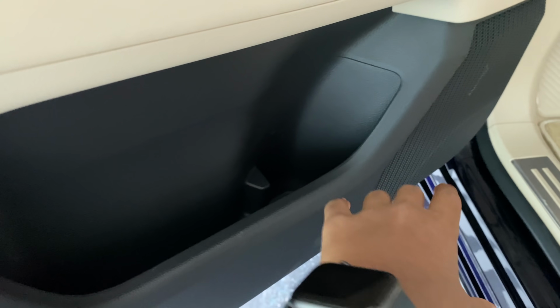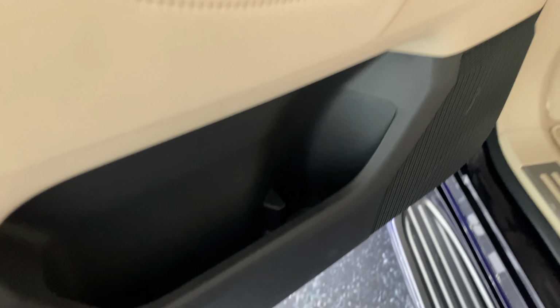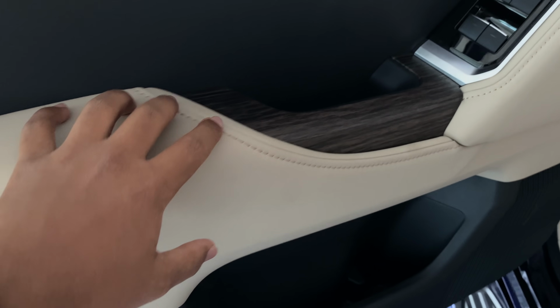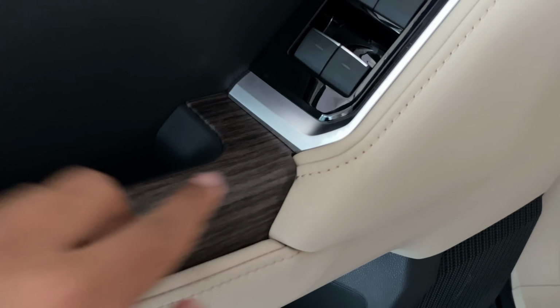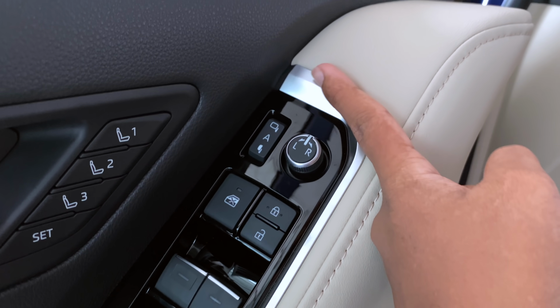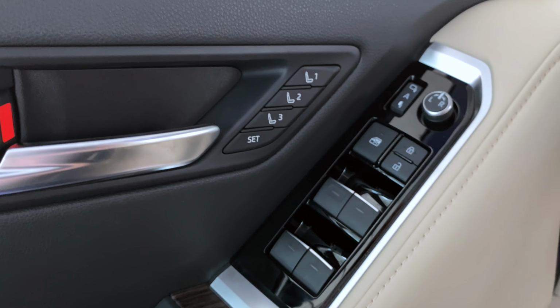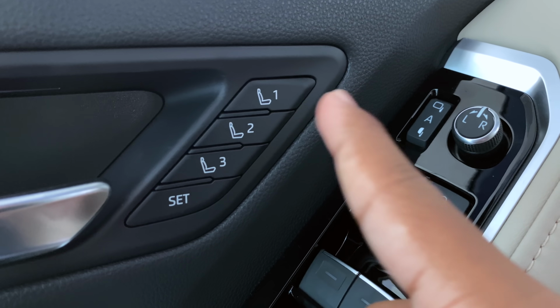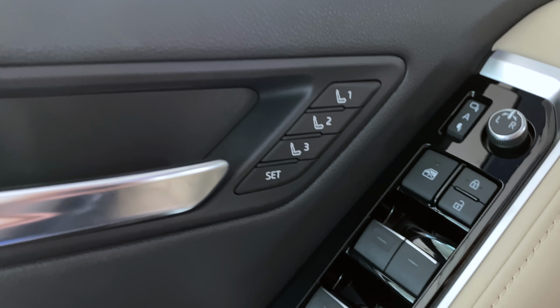Now, on the door, we have these puddle lights over here, again LED units, and you have a bottle holder over here, which is actually not that huge. You can store one bottle over here. I don't know about the space. Then here we have this leather finish, which is again beige, and you have the green wood trim over here. You have the polished black accent which runs along this side, and you have this titanium finish that runs on the borders. And here you get the buttons for the memory functions. You can set the memory to memory 1, memory 2 and memory 3 for 3 different drivers.